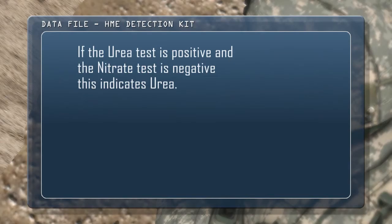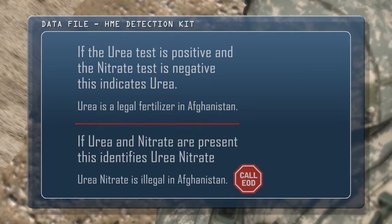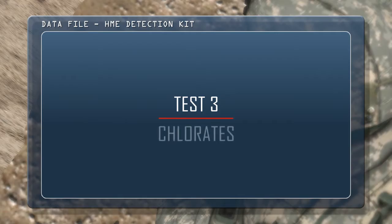If the urea test is positive and the nitrate test is negative, this indicates urea, which is a legal fertilizer in Afghanistan. But if urea and nitrate are present, this identifies urea nitrate, which is illegal in Afghanistan, and you should call EOD. The final HME precursor we can test for in this kit is chlorates.